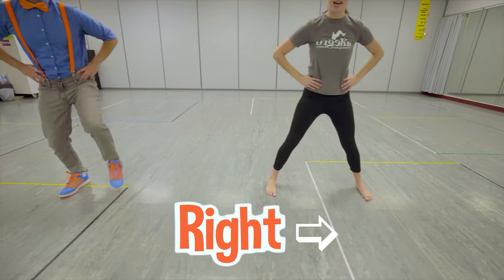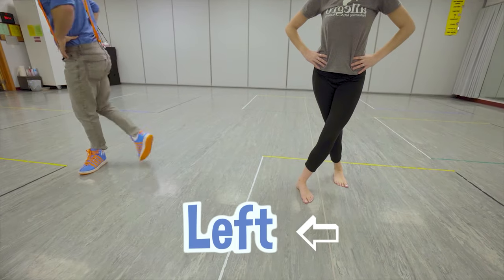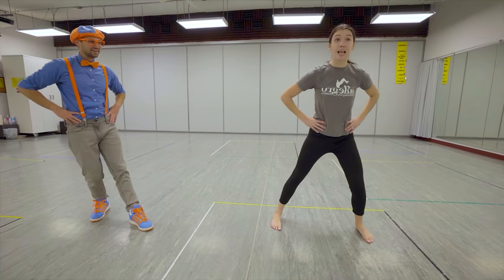So you're gonna start with your hands on your hips. You're gonna step out with the right foot. You step out to the side. You cross this next foot behind, your left foot behind. Then you step out again. Then you're gonna jump together and clap on count four.